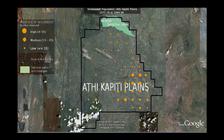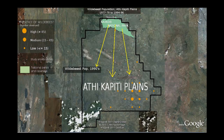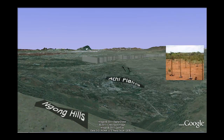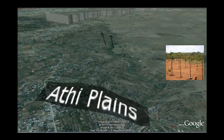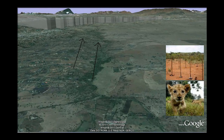Meanwhile, in the Athi-Kapiti Plains, the number of wildebeest represented in this map by brown dots are also declining, as seen with the comparison in numbers between the 1970s and the 1990s. Wildebeest herds numbering in the tens of thousands used to migrate between their dry season grazing grounds in what is now Nairobi National Park and their wet season grazing areas in the Athi-Kapiti Plains. In recent years, however, this land has been subdivided and private landowners have put up fences to demarcate their parcels. These fences now block access to traditional wildlife migration routes and dispersal areas.